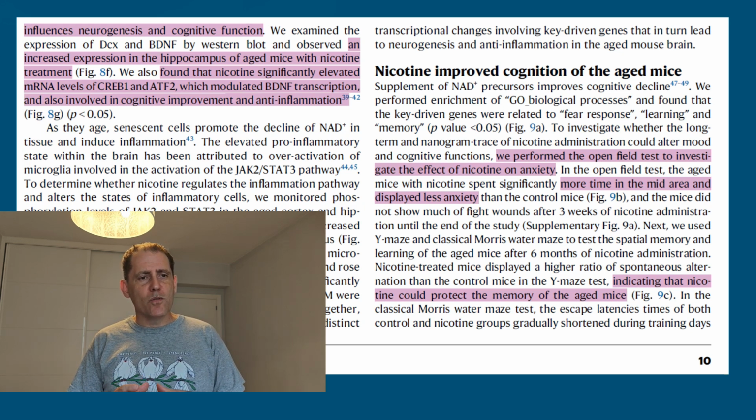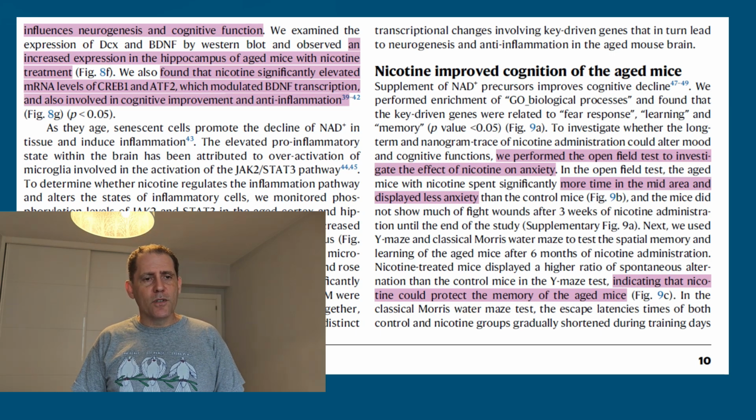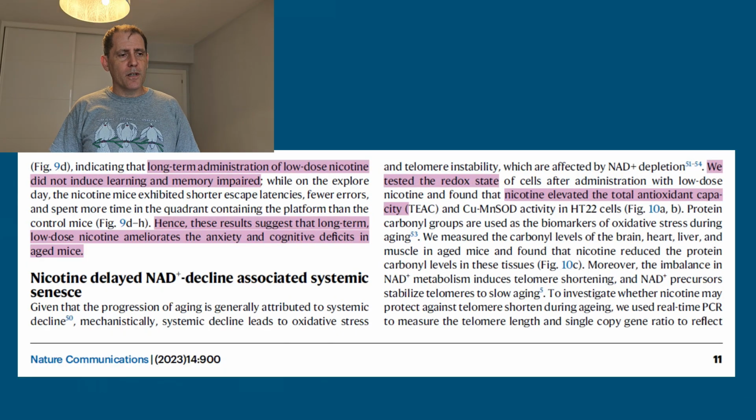And then they also did some field tests with mice, to see how nicotine might affect their learning. And in these tests, they showed that the mice using nicotine had less anxiety and they had better memory. The paper suggests that long-term low-dose nicotine helps with anxiety and cognitive deficits in aged mice. The benefits also could be related to reduced senescence of cells.